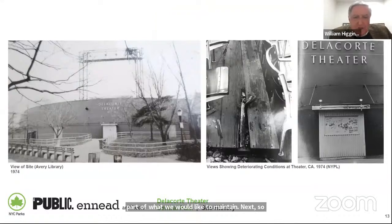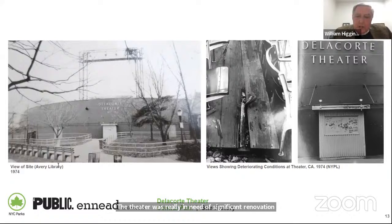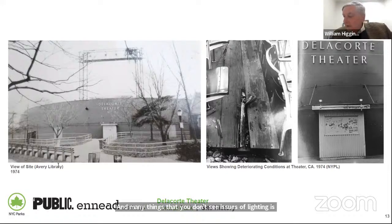So this is a kind of New York in the 70s view. Within 20 years or so of its original construction, the theater was really in need of significant renovation. The wood elements had deteriorated. Elements that did not function were really making themselves clear, with little protection from the elements, and many things that you don't see, issues of lighting, issues of accessibility, et cetera, which needed to be addressed and were. Next.